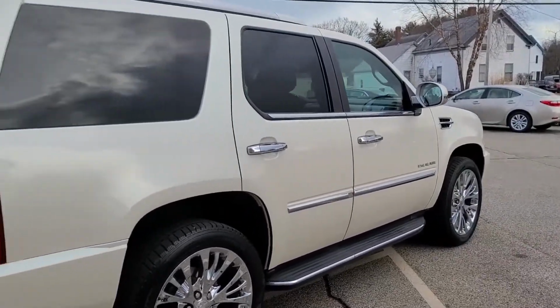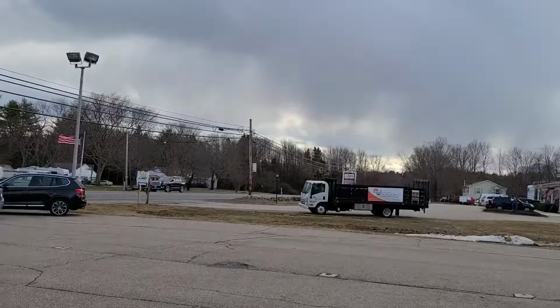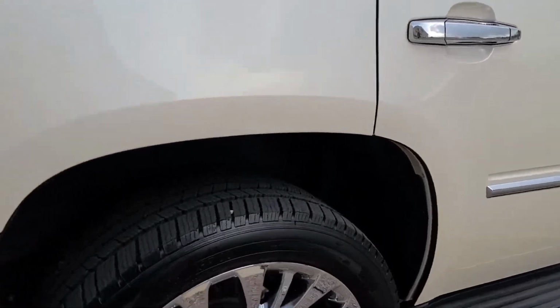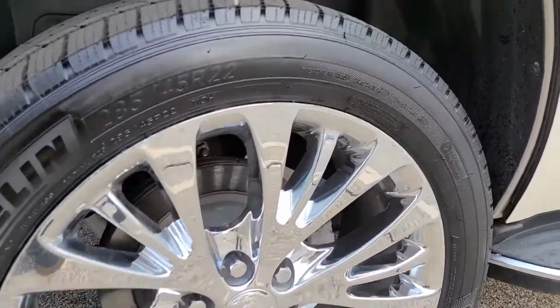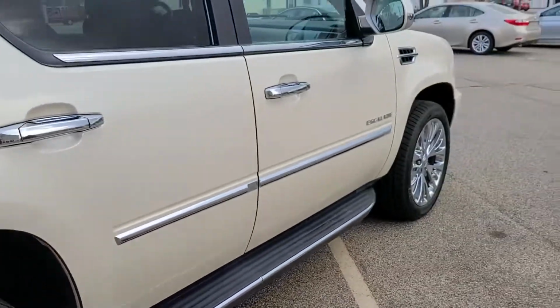on this particular Escalade. This Escalade's finished in this wonderful pearlescent white paint job. It's hard to tell without the sun shining on a day like today. But with a bit of light, you can see a very nice, elegant paint finish, and it really accents these stunning 22-inch chrome wheels. You'll find some minor curb rash throughout these wheels, but nothing too major and nothing that contributes to the appearance of this vehicle. It does look very nice throughout.